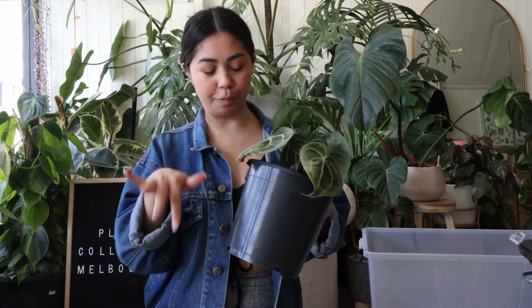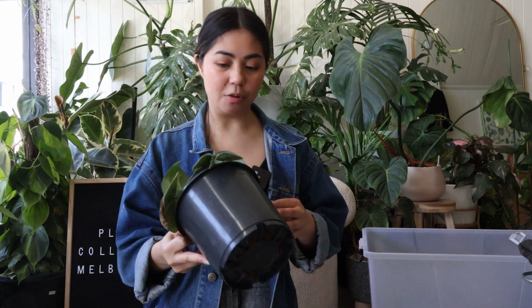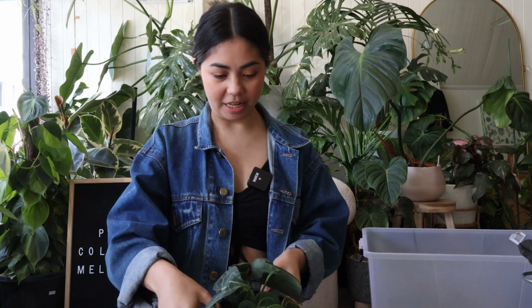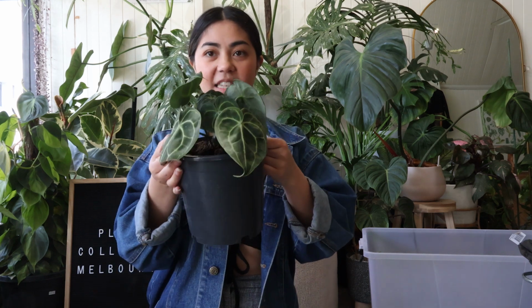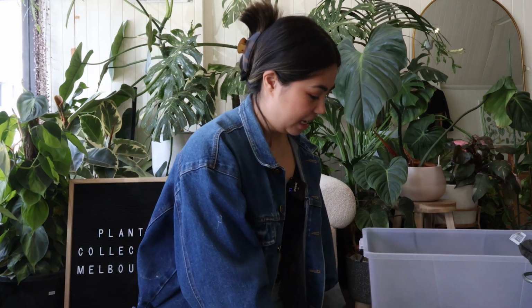The pot is way too big. They've double, tripled planted it, thinking that it would grow into it, but the peat moss is just way too dense, so we are definitely overwatering these. So I thought I'll get these, separate them out, and get them out of this peat. I'm not a fan of this soil mix, so that is what we're doing today.